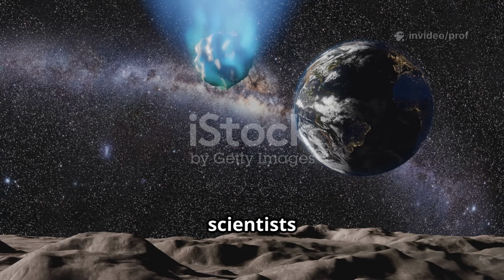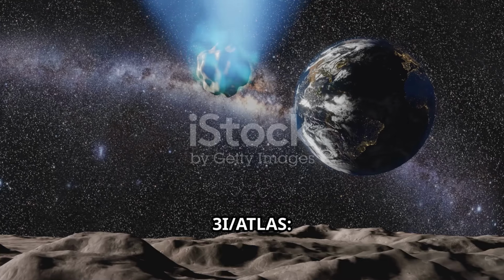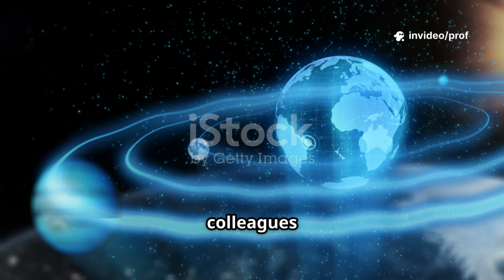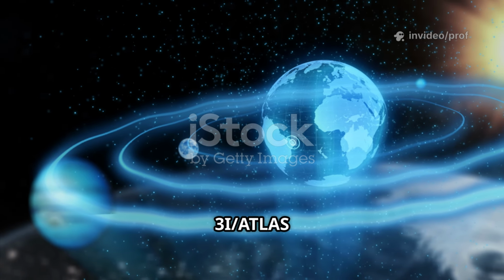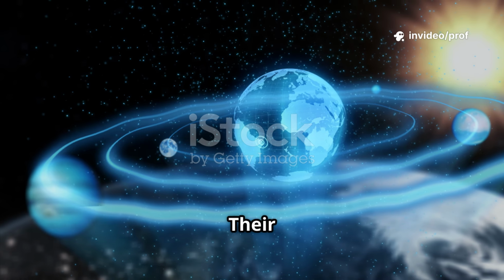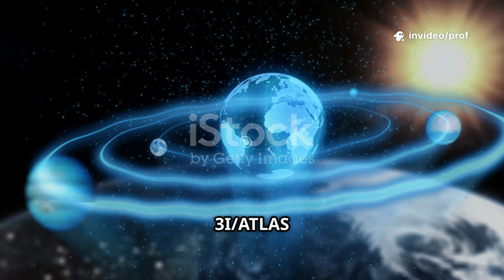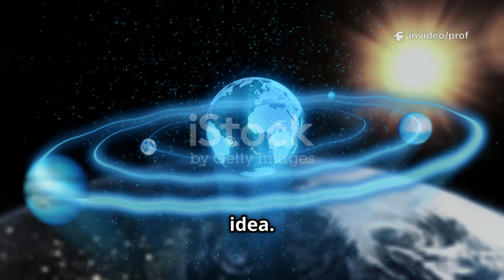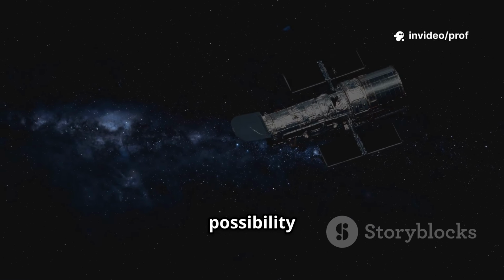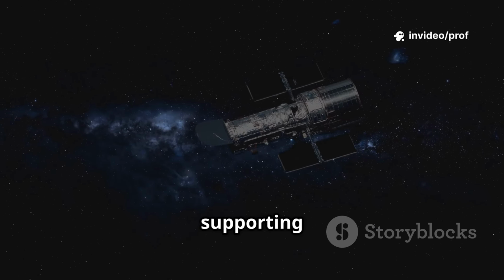Given its unusual traits, scientists are asking big questions about 3I Atlas. Natural versus technological origin: some researchers, notably Avi Loeb and colleagues, have considered the possibility that 3I Atlas might be a technological object, i.e. an alien probe, rather than a simple natural comet. Their paper, "The Interstellar Object 3I/ATLAS: Alien Technology?", explores this idea. They point to its low inclination, its alignment with the ecliptic, its trajectory, and the possibility of non-gravitational accelerations as possible supporting features of a technological object. However, the vast majority of astronomers treat it as a natural object. They caution that extraordinary claims require extraordinary evidence.